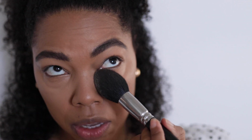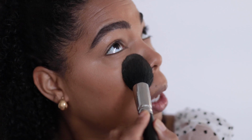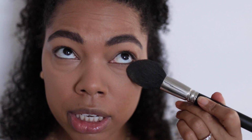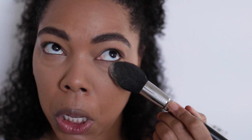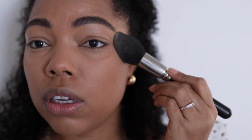I do set my under eye because they will crease. No matter what concealer, I will set it slightly, even if it's a tiny little bit. Tap off that excess powder so it doesn't look too heavy under the eyes. And I just pat that in, just like that, where the pores are. See, it takes away that shine and makes it look a little bit more natural under the eyes, right? If it was super shiny, it would just look too makeup-y. But you also don't want it to look super powdery.